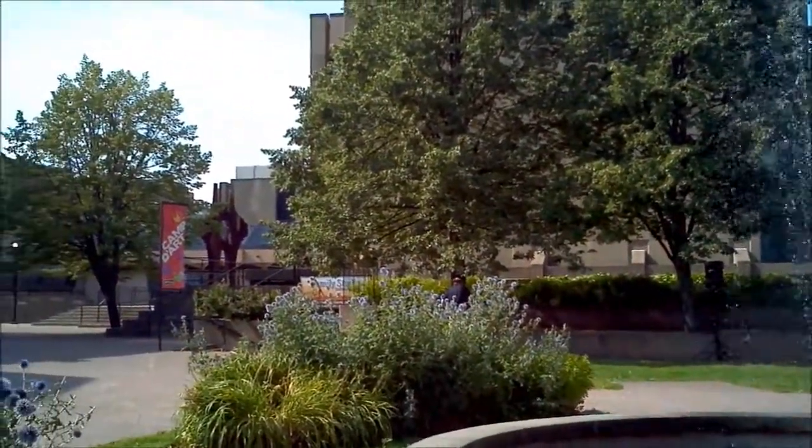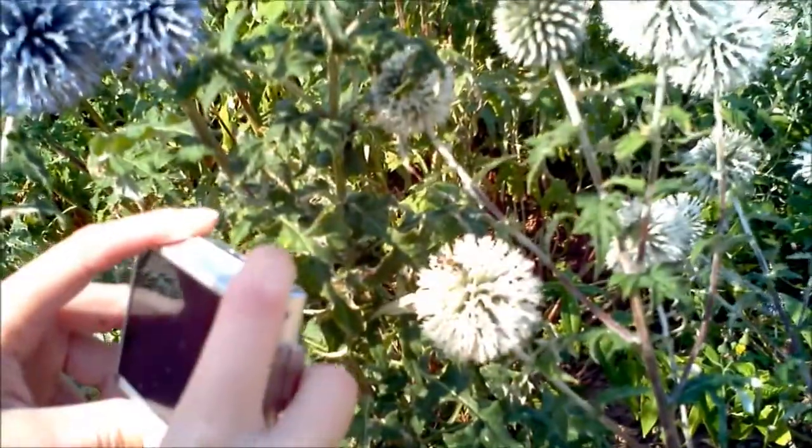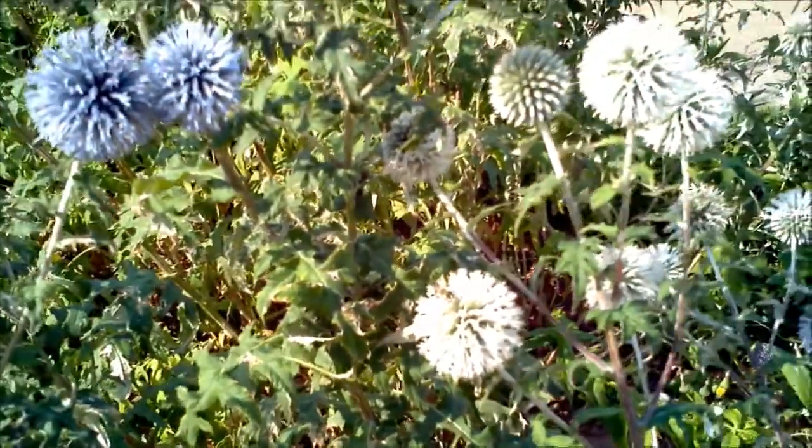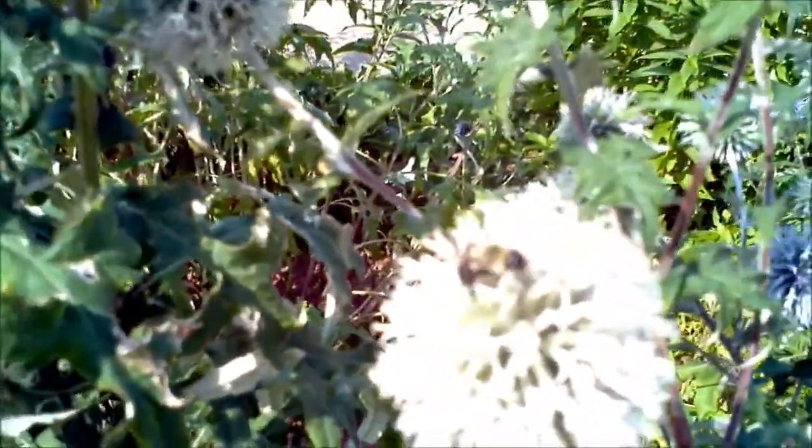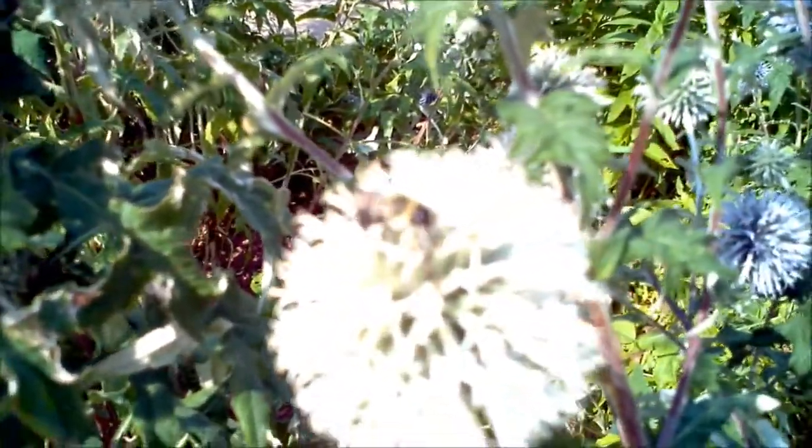Really cool. Little bee. Won't you be mine? I like bees, they're pretty. He probably wants me to buzz off.